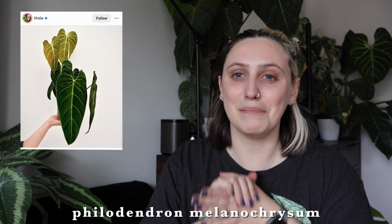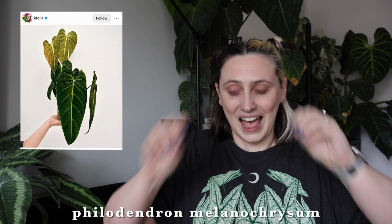This next plant, again, was so hyped, and I wanted one so badly. It is the Philodendron Milano Cryome. And just look at these gorgeous, beautiful, dark, black, velvety, long leaves. It's very similar to the Anthurium Cryome in that it's got that dark velvetiness, but it's in philodendron form, and it climbs instead of just growing out of the pot. So I was here for the Milano Cryome. It had every aspect of a plant that I really wanted.